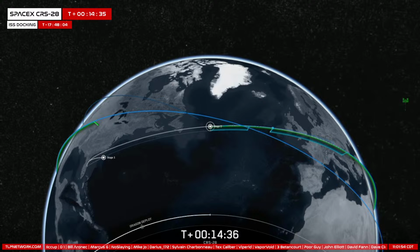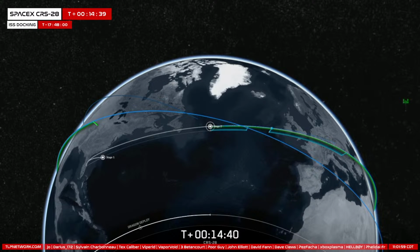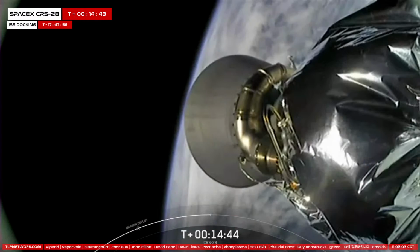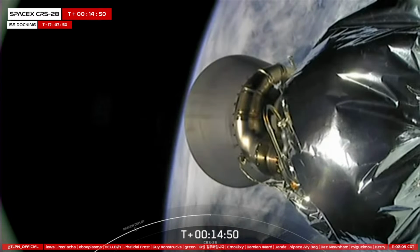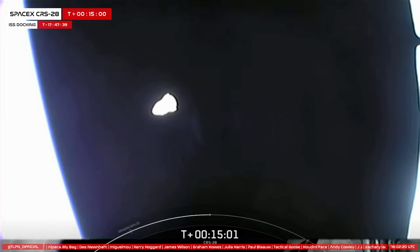Dragon is filled with over 7,000 pounds of cargo and supplies, including a variety of science investigations, hardware, and fresh foods for the crew on station. Some of those fresh foods include apples, grapefruits, oranges, cherry tomatoes, and blueberries. Dragon will dock to the Zenith, or space-facing side, of the Harmony module, just recently freed up by Dragon Freedom, which brought up the Axiom 2 crew.